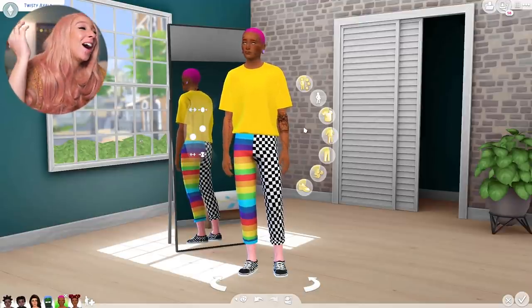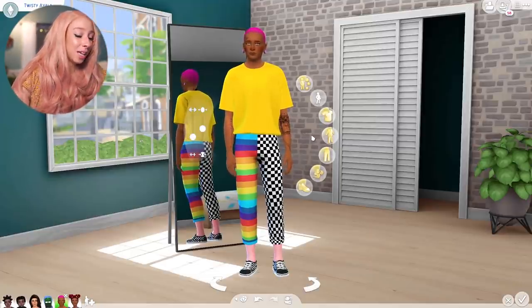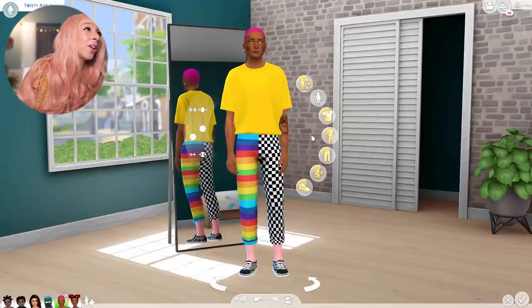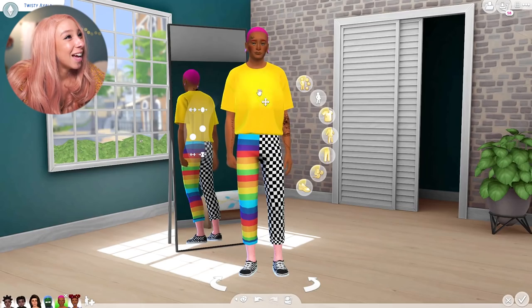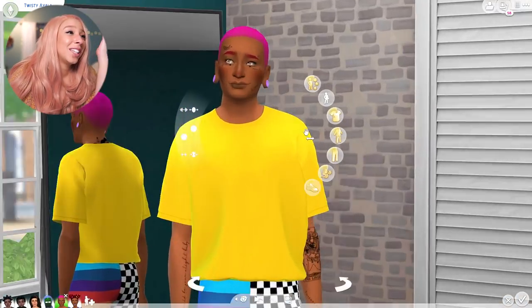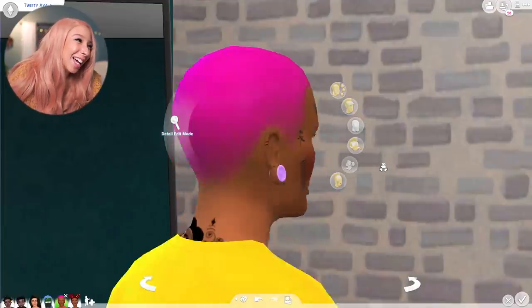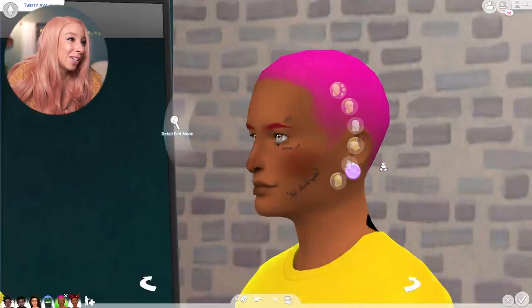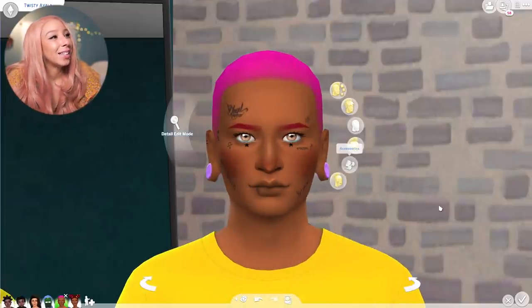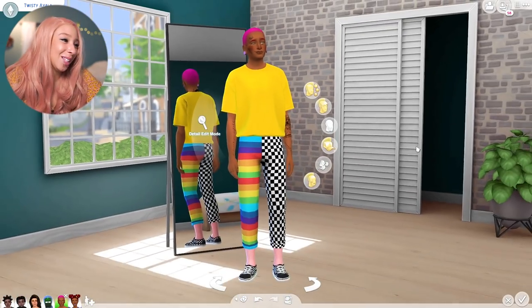I don't know. I have no idea. I just couldn't find anything else that even remotely made him look like a clown. And now that I'm looking at him, he kind of reminds me of Tekashi 69. I don't know if I like it, so you guys are gonna have to let me know. I mean, I think he's kind of cool in some ways. I like the tattoos on his ears. I like his eyeliner. Yeah, I don't know. You guys are gonna have to let me know what you think.